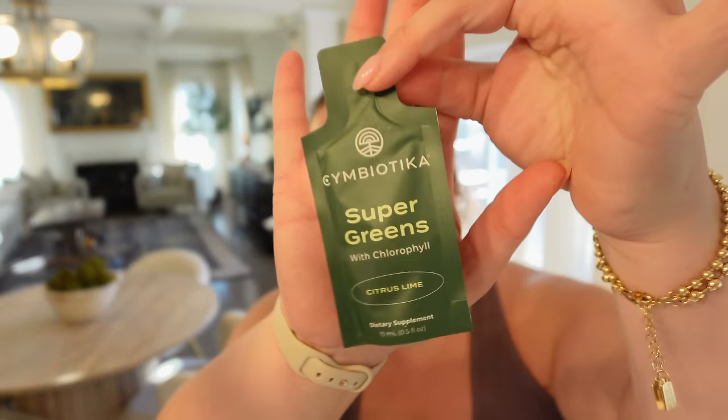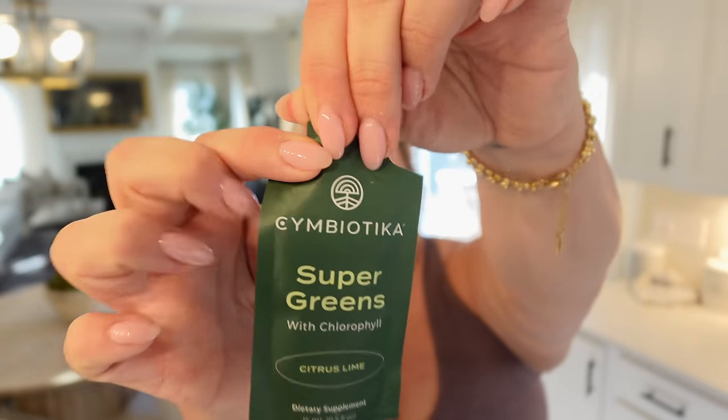Okay, so how you do it is it comes in these little packets here. You take one pouch daily, squeeze it into your mouth, or stir it into your favorite beverage. I'm just gonna take it. Let's see how bad this tastes. I'm gonna be so brutally honest with you guys if this tastes horrible. Okay, why am I nervous? It's probably gonna taste bad, and that's totally okay. Do I wanna smell it? It's citrus lime. Okay, it smells like citrus lime.